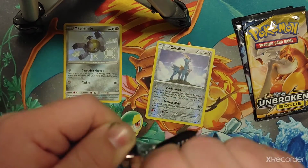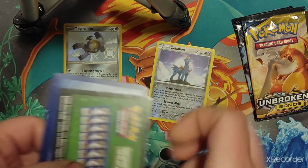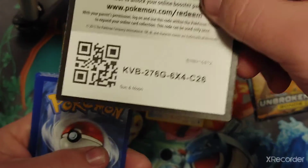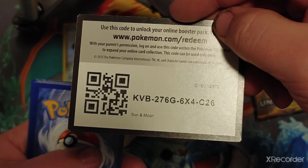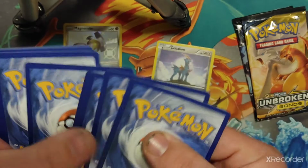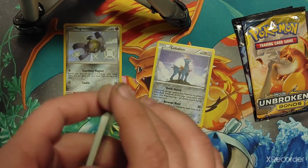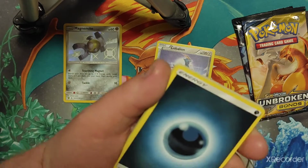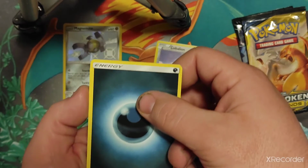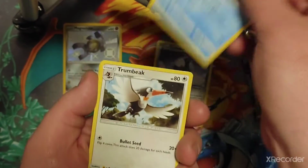Here we go. Come on, Sun and Moon. Shine bright on me today. Here we go. Okay, here we go for the code card. Sun and Moon. Boom. I know people are like, don't show the code card color because it's probably going to reveal there's nothing really good in it. And that's sometimes the case, but I've pulled out some pretty good cards from green card packs. So we'll see. Corsola.